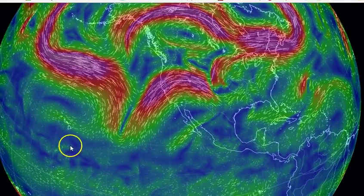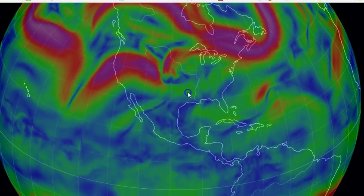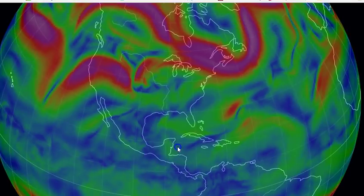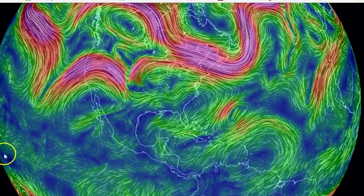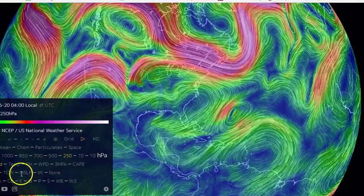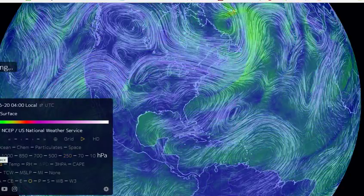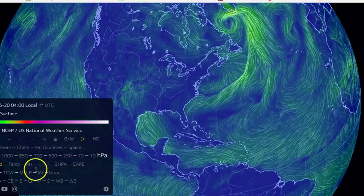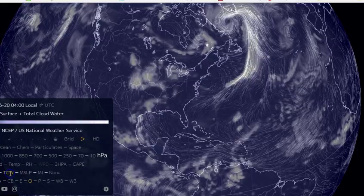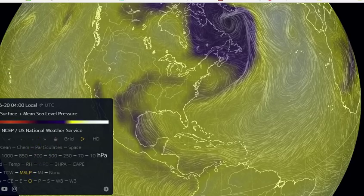So here's Hawaii with the erupting volcanoes. Here's Alaska with the erupting volcano. And then here's Guatemala. So, interesting days ahead. Let's look at total cloud water. Oh no. Now let's look at mean sea level pressure. Whoa.